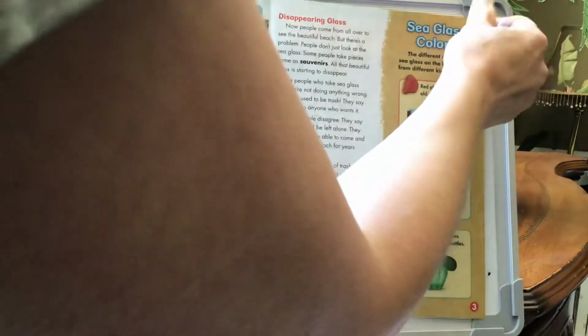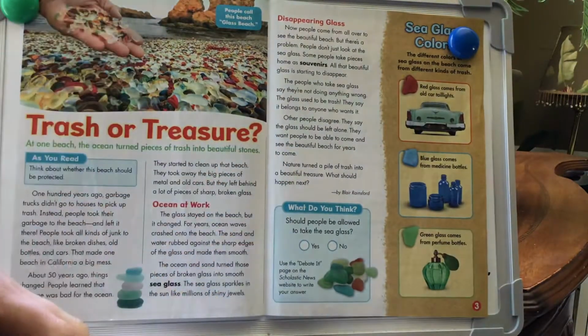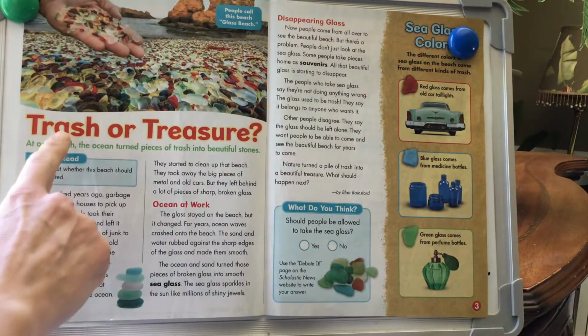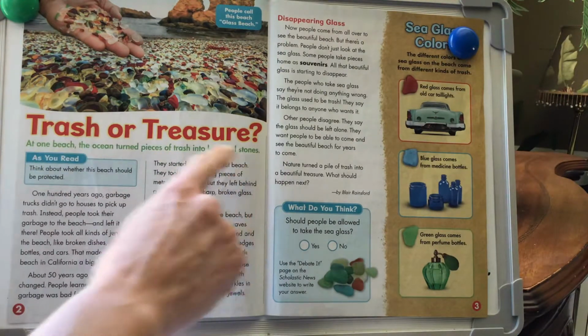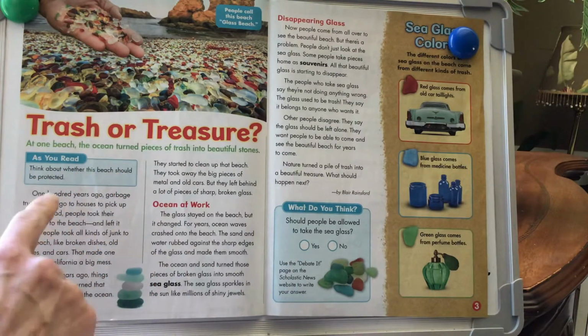I think this is really, really fun, and I brought some fun things to share with you about it as well. So, trash or treasure? People call this beach Glass Beach. Trash or treasure? At one beach, the ocean turned pieces of trash into beautiful stones. As you read, think about whether this beach should be protected.